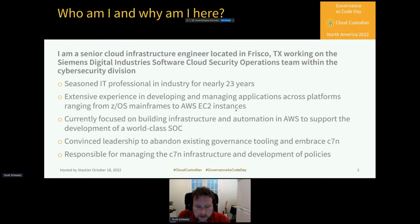So again, my name is Scott Schwartz. I'm located in the Dallas-Fort Worth Metroplex. I'm a senior cloud infrastructure engineer working on the Siemens Digital Industry Software Cloud Security Operations team within the cybersecurity division. I've been involved in IT for about 23 years. Most of that time has been in the federal healthcare space, but I have wide, varying experience managing and developing applications across a lot of disparate platforms, going back to Rexx applications running on z/OS mainframes, all the way to Python applications running in AWS Lambda.